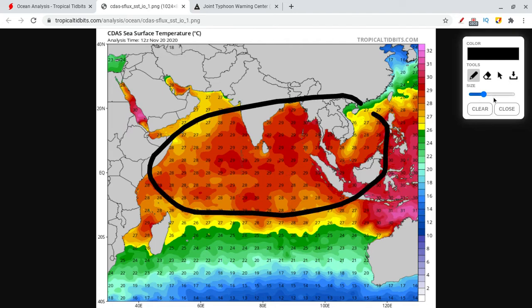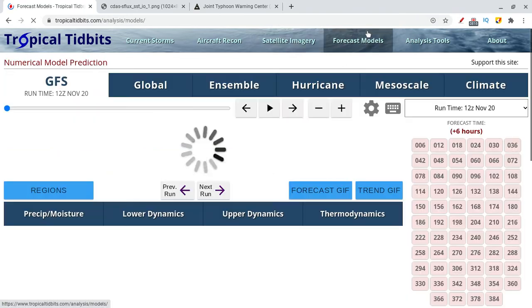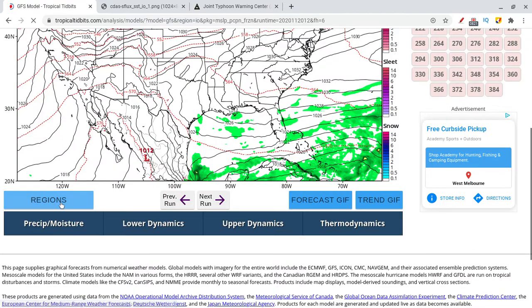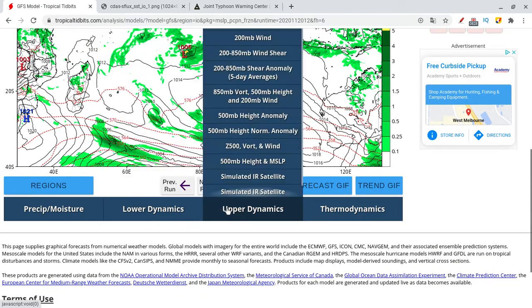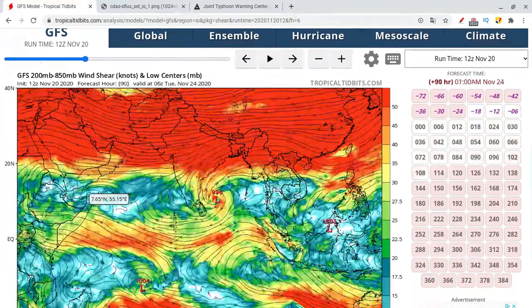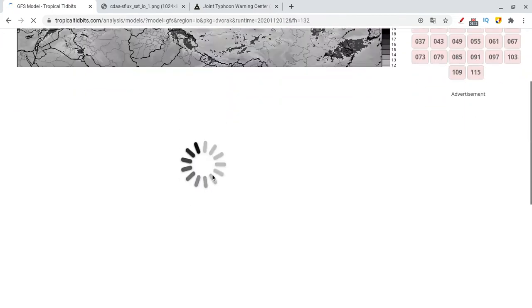Of course, then you've got to look at the wind shear and the dry air. How favorable is that in terms of the storm? If we look at that on the GFS, it's pretty well described here what we're looking at. If we change it to wind shear here, you can see that the storm will be dealing with quite a bit of wind shear this entire way through, but as it goes here, it doesn't look to be too significant.